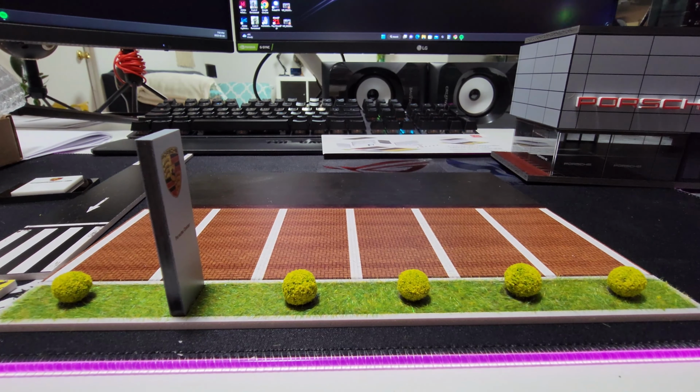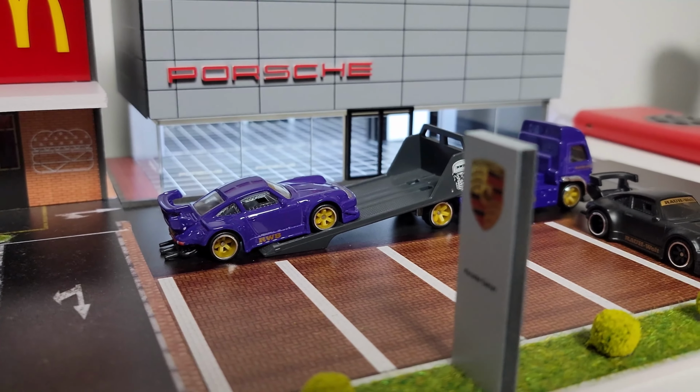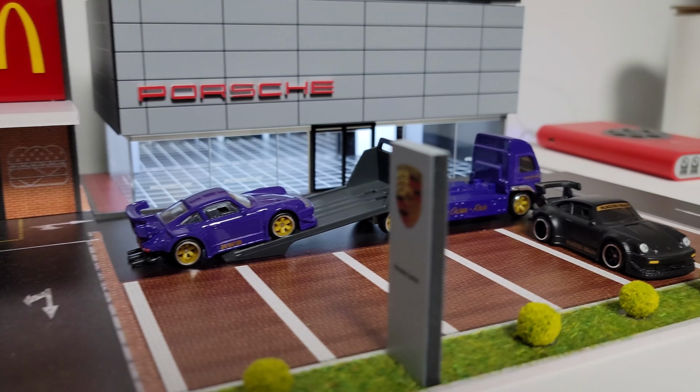Here it is, guys. It's done. It's assembled. Our new Porsche Dealership Diorama by G Fans.